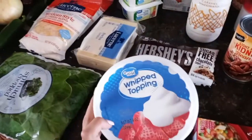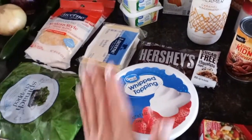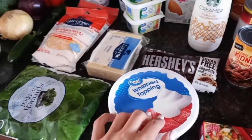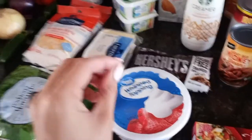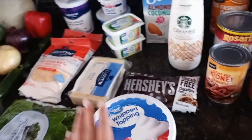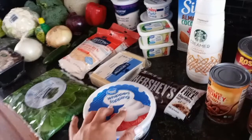I got some whipping cream from Walmart because I remembered that one of my friends makes baked apples with a little bit of cinnamon, and she pairs them up with whipping cream as a snack. And I thought, oh my gosh, that'd be so good. That's such a good idea.